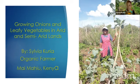I think one of the ways we're really excited to share what we do is that when we want people to adopt technologies, it's very important that there's also a market, so that farmers are able to get a good return and get something back.